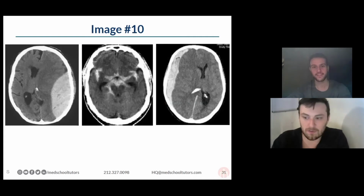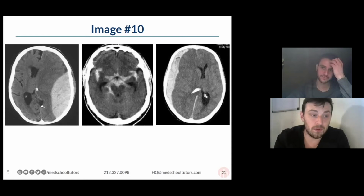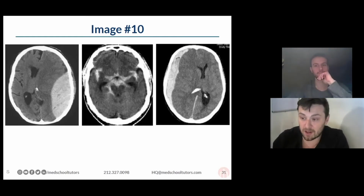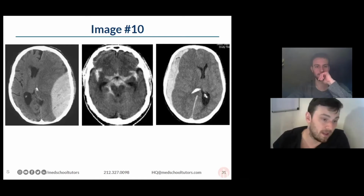So we'll start first, this one over here. So going through these, this one on the left, this is an epidural hematoma with midline shift. Someone threw midline shift out there, and I saw someone else put that as well. Yeah, this is that biconvex lenticular that obeys suture lines.